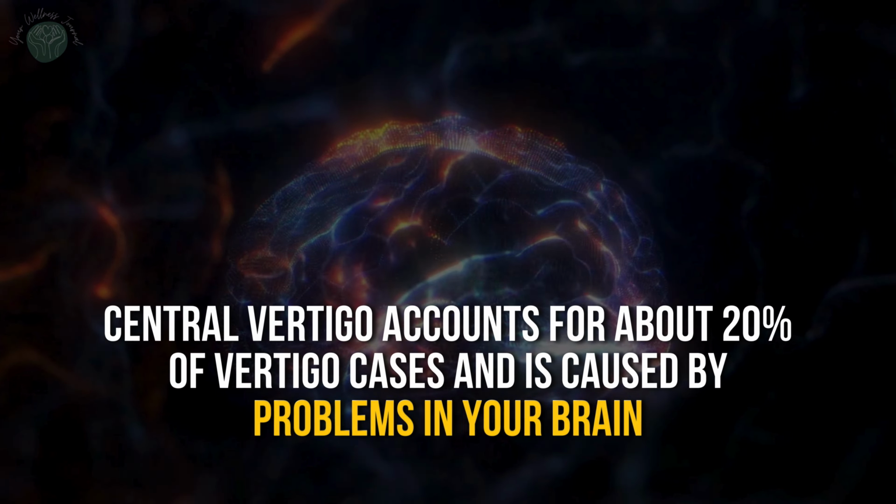It can also be brought on by brain tumors, multiple sclerosis, and vestibular migraines. In some cases, head injuries or infections affecting the brain may also be responsible. Studies have found that vestibular migraines are actually the most common cause of central vertigo, accounting for about 14% of total cases. Strokes were the second most common cause, responsible for about 7% of central vertigo cases.